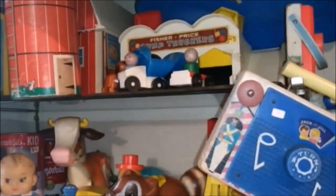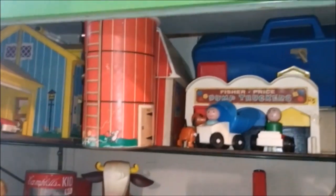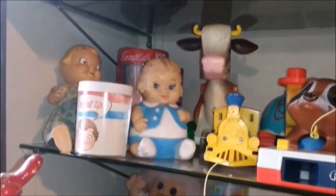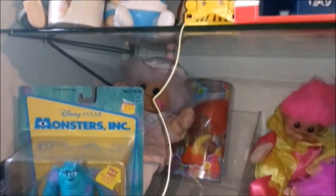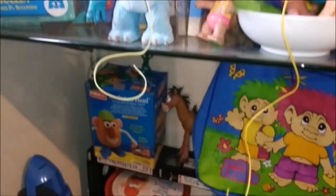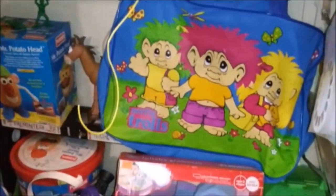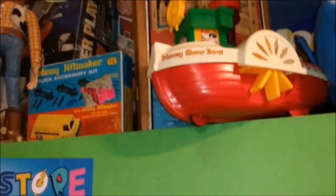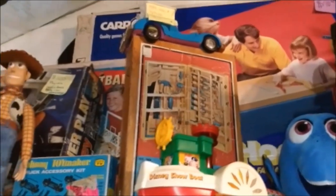A lot of awesome vintage Fisher-Price stuff. I had one of those farms when I was a kid. Old Campbell Soup toys. Monsters Inc. More Trolls. There better not be any trolls watching my videos. Unless you have 10-foot tall hair. It's the only trolls that can watch mine.